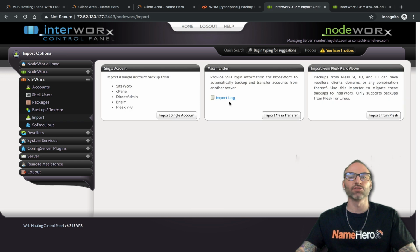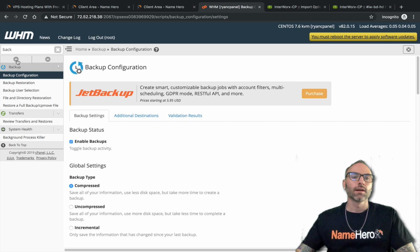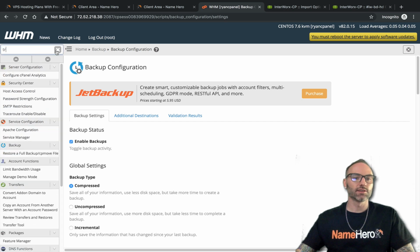And you just connect with root and it'll pull up the account list. I've used that many times here for InterWorx. It works pretty good. Plesk 9 and above, so Plesk 7 and 8 is a little different. So this is the importer for Plesk. It allows you the ability to migrate or import data from other servers, with a nice little wizard to do it. Web Host Manager, they have this ability too.